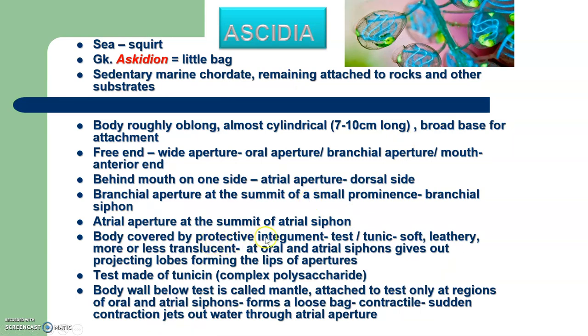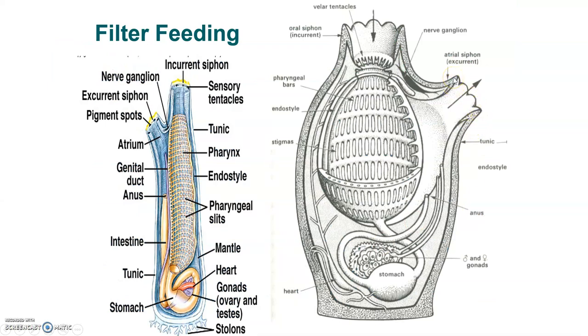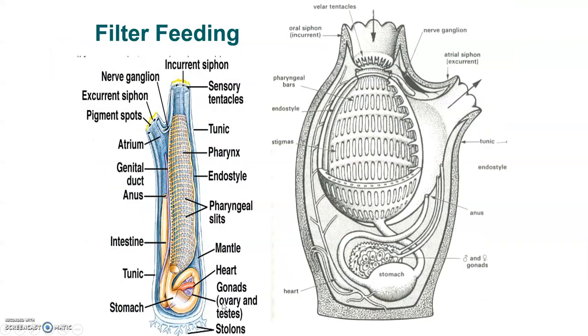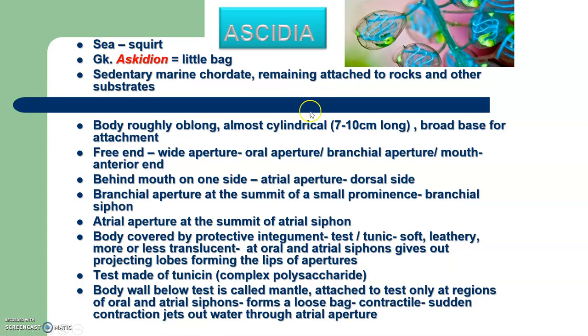The body is covered by a protective integument called the test or tunic, which is very soft, leathery, and more or less translucent. The oral and atrial siphons give off projecting lobes forming the lips of the apertures. This test is made up of a complex polysaccharide called tunicin, and the body wall just below the test is called the mantle. It is attached to the test only at the regions of the oral and atrial siphons. So here the mantle is very loose, and only in these positions is it attached.